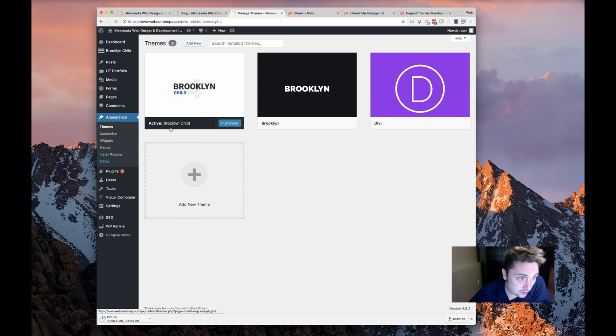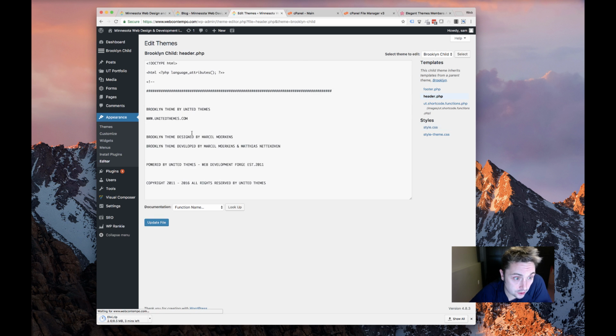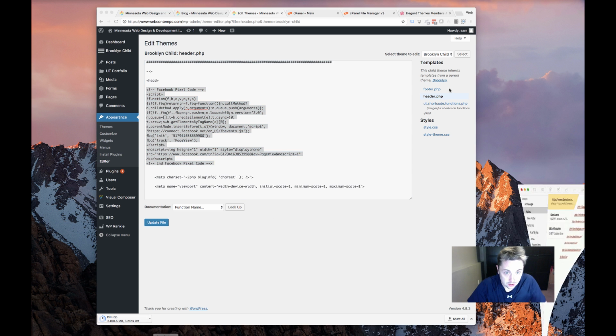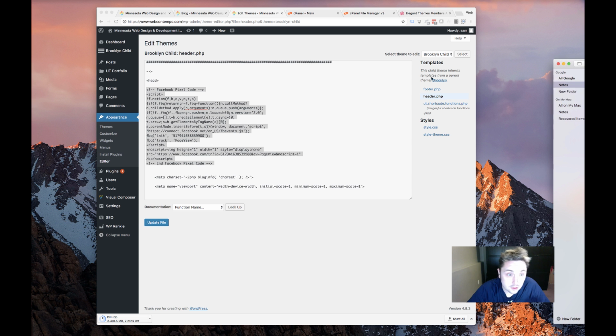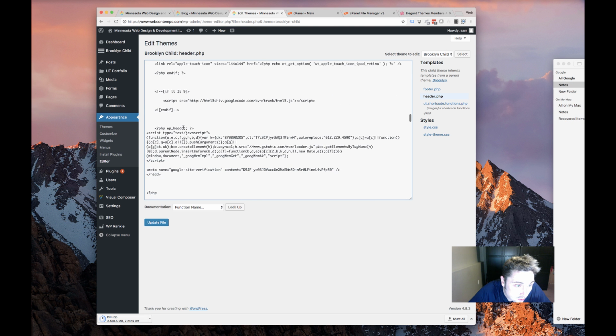Now, first I'm gonna go quick into the editor because I want to grab my Facebook tracking pixel that I just put in here, because we're gonna need to put that on the new one. Just pop that right there. Just throw that there. Okay, I think I got analytics code in here somewhere. Yep.